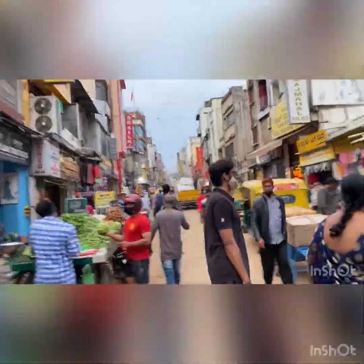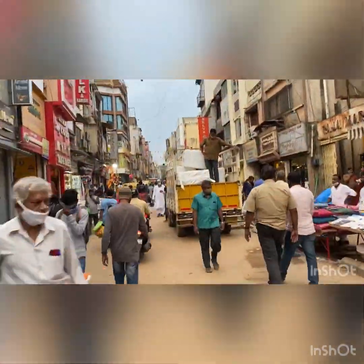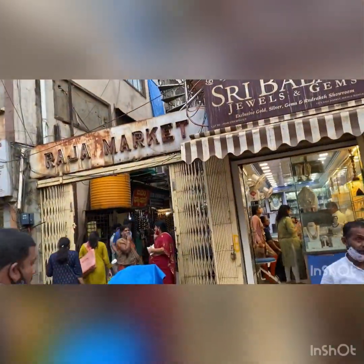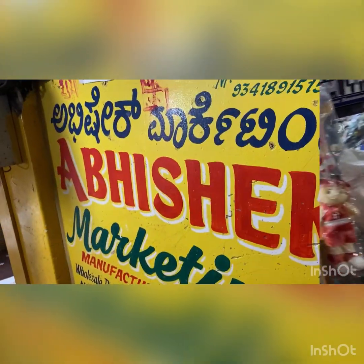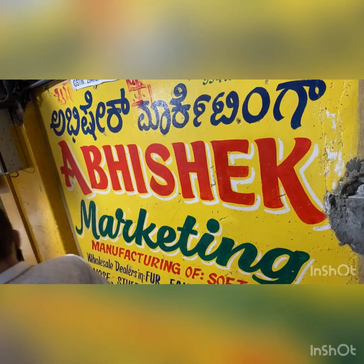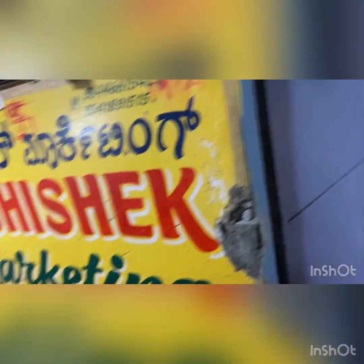Coming back to today's vlog, the store I am talking about is just behind Raja Market Complex, which is one of the famous landmarks here. This store is located at Baswaraja Market, on the first floor. Their store name is Abhishek Marketing. They are mainly into manufacturing and wholesale of soft toys. They also give products for retail, depending upon their availability. I have given their contact details and address on the screen for your reference. Now let's explore the store.